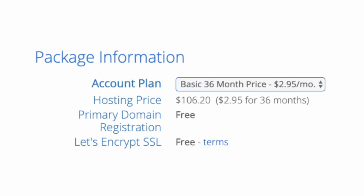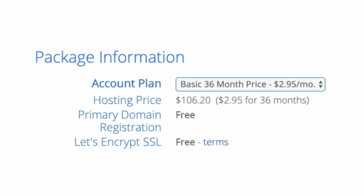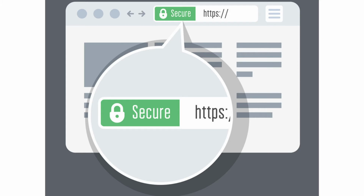Below that you will see package information. You'll see account plan. This is where you can select a term for your hosting package. You have 12 months, 24 months, and 36 months. As you can see, you'll save money the longer you purchase your hosting for. I'm going to select the 12 months package. Domain registration is free. Let's Encrypt SSL is free. This SSL feature is a free SSL certificate which makes your site secure with the green bar and with the HTTPS.